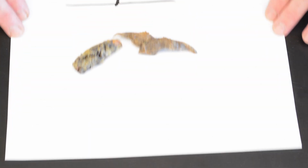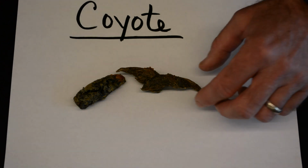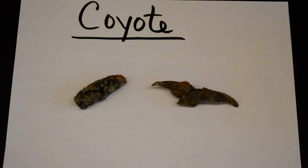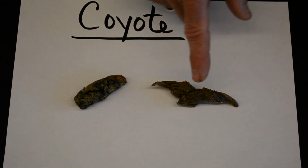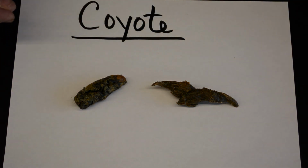Now, after the herbivores, we're going to move into the omnivores. Coyotes. Coyote scat. This one has fur in it. That's why it has these little kind of points in there. It's like the fur is kind of brought to a point.